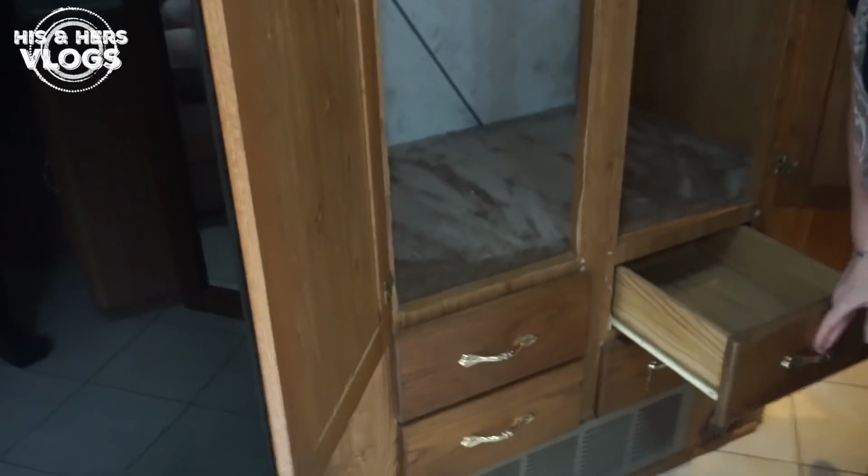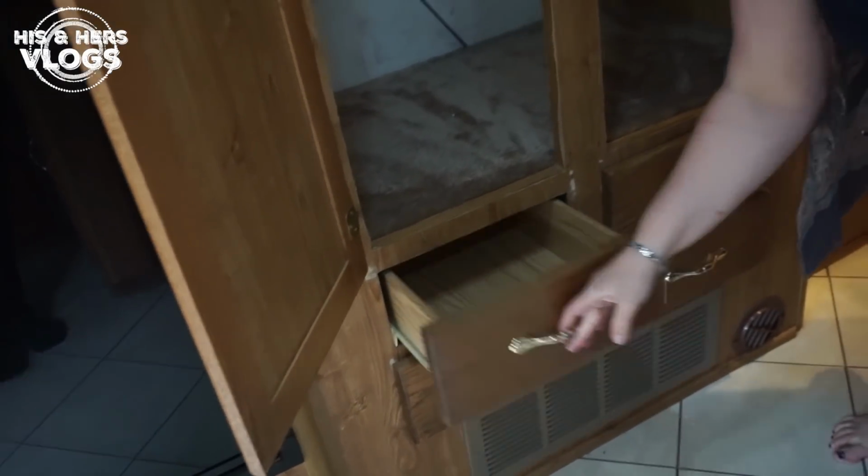Master closets, lots of space. If there's 2 of you, 2 drawers apiece. That is a very good size closet. This is a little piece for the awning.